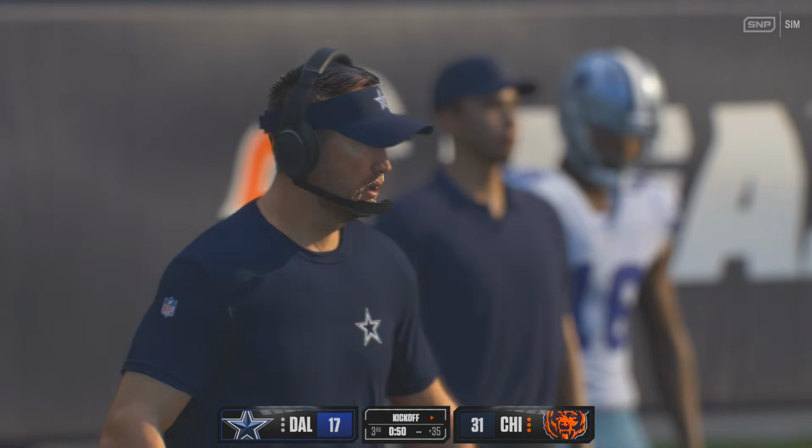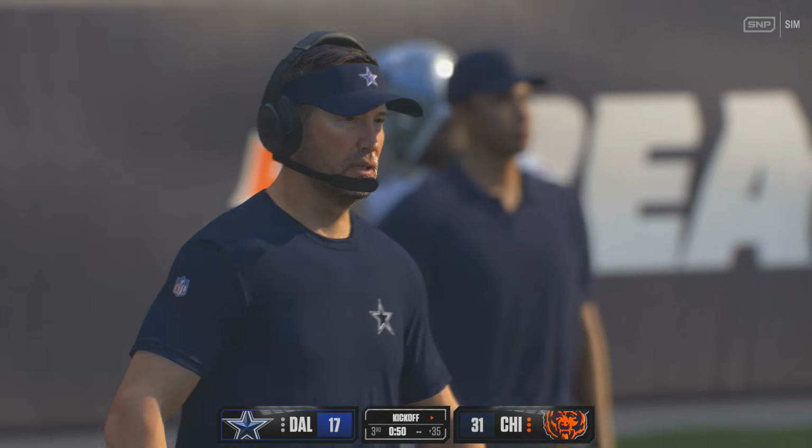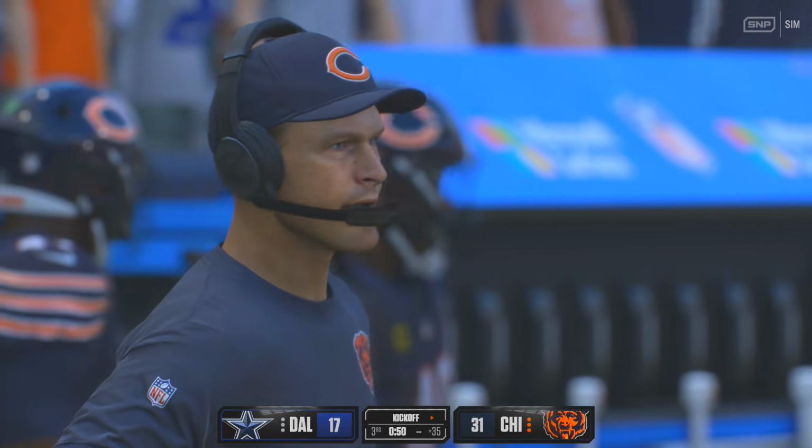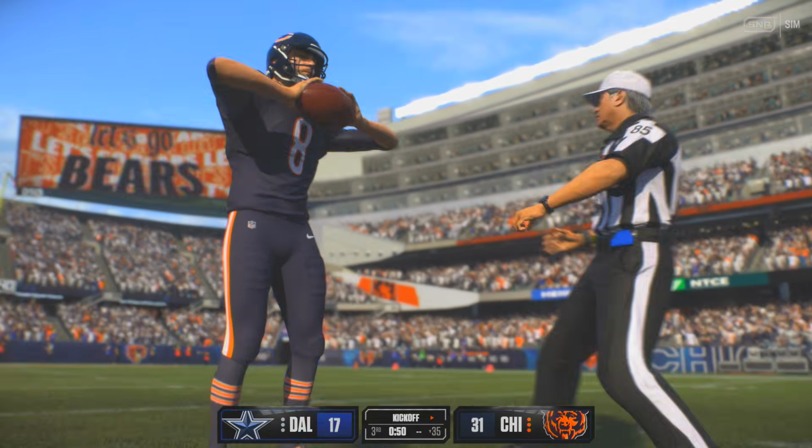All right, Scott, great work as always. We'll see what the second half brings here. These two defensive coordinators probably scratching their heads at intermission. These offenses, they have had their way so far.